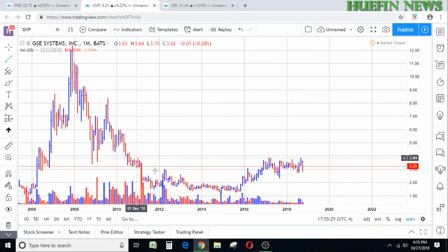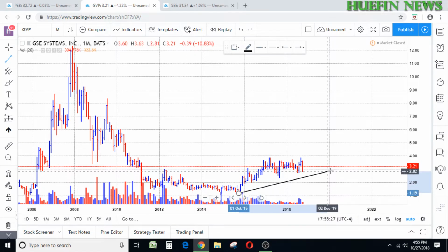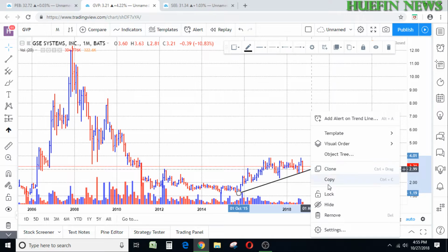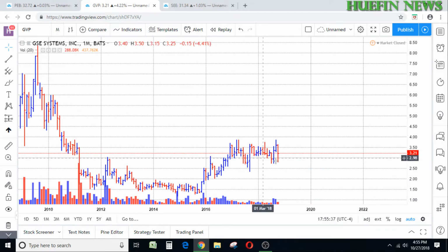If I was to go ahead and draw a very quick ascension line, you guys can still see here that we're able to stay above this ascension line. So the strength is still coming in the market, but $4 is resistance in this particular space. So at least in the near term, that consolidation looks to be ongoing.